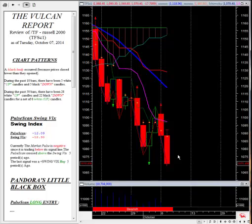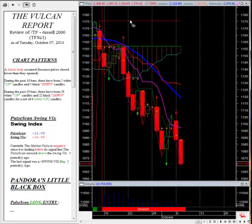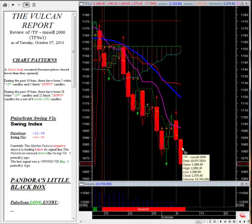So can we bounce from these levels? Of course we can. Even though the downtrend is locked in, it's the red bar going across here, we still got to keep an eye out for these price inflection points. The price inflection point for October the 8th is going to be 1087.8 or 1087.9, we can say. That's going to be the price inflection point for the Russell to watch. Now, the market is a long way away from that, but just watch that.